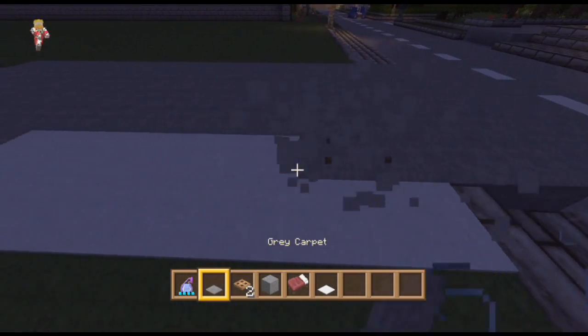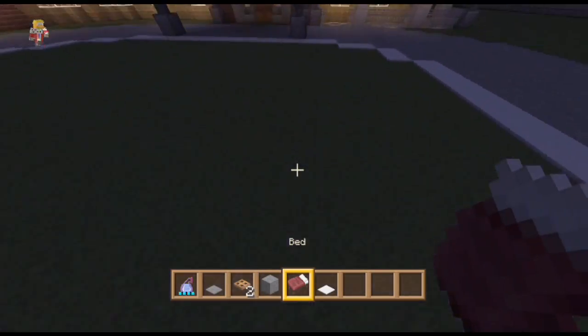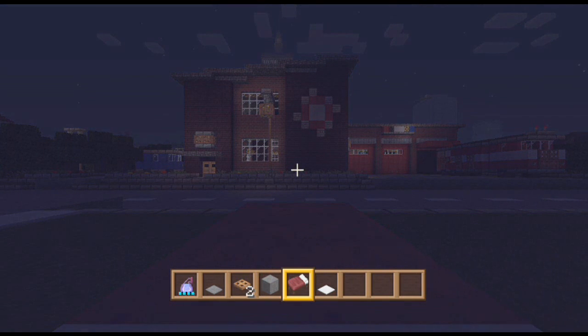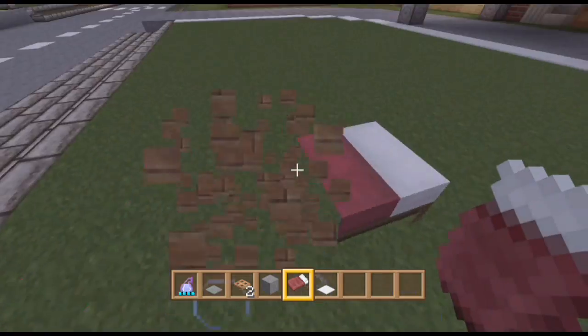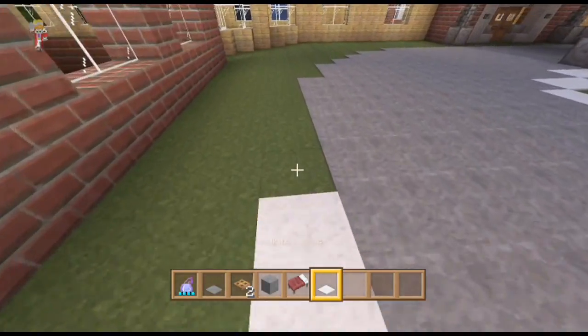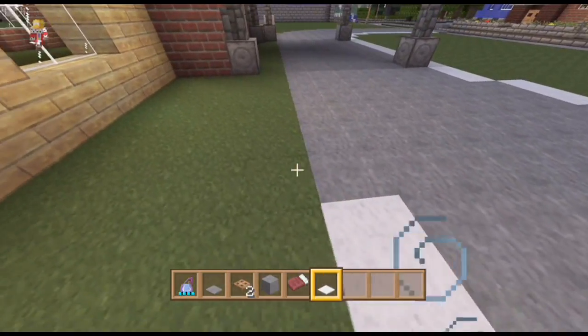And I've already got my bed ready for sleeping because I knew it was getting to night time already. It is crazy how quick the days go on here. Oh, when you're building, it just goes so fast. Right, so we've got that. We'll do this around the outside as well. So we'll go around here. Hopefully this all matches up, right?